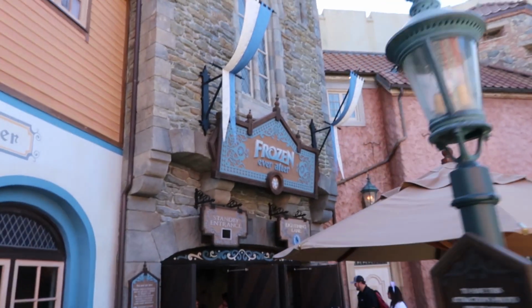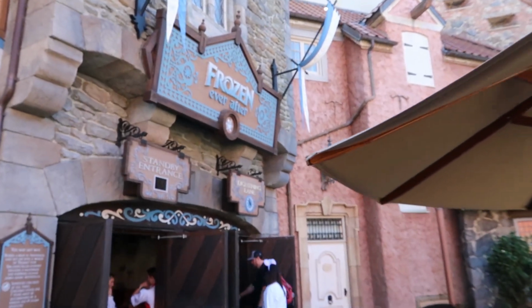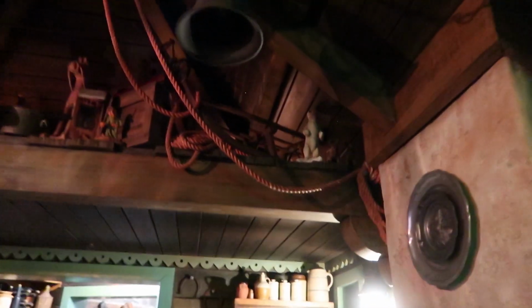Now we're gonna ride Frozen Ever After. It's only a 45-minute wait. A little nut to Maelstrom and Wandering Oakens.